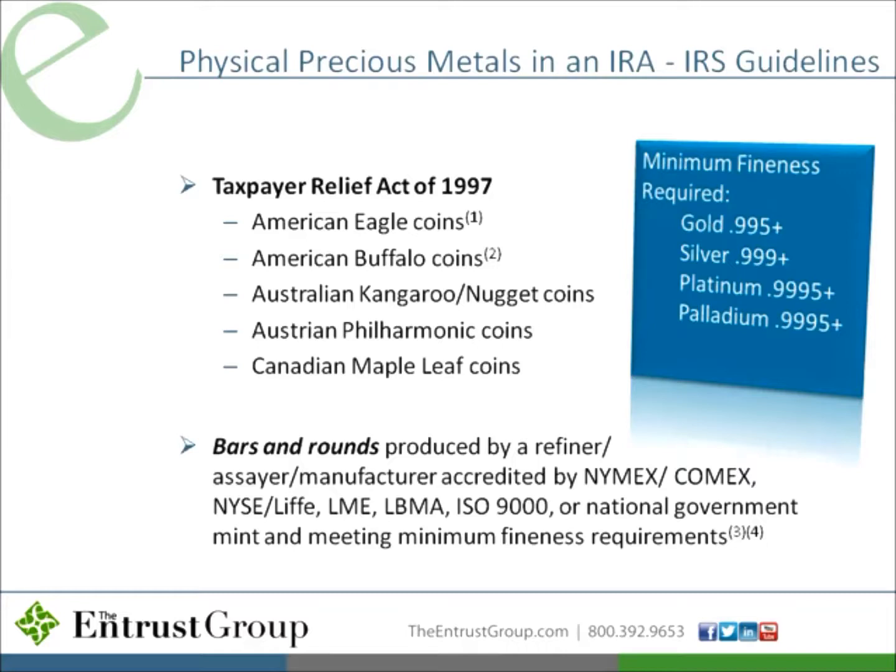A question just came over: do Krugerrands qualify? Very popular question. Unfortunately, they do not because they do not meet the purity level. Even though they're one of the most popular traded coins on the open market, they unfortunately do not qualify for IRAs. I want to say they're 0.92 gold or silver, so they don't meet the purity level to qualify as an IRA investment because they're not pure enough to meet regulations.